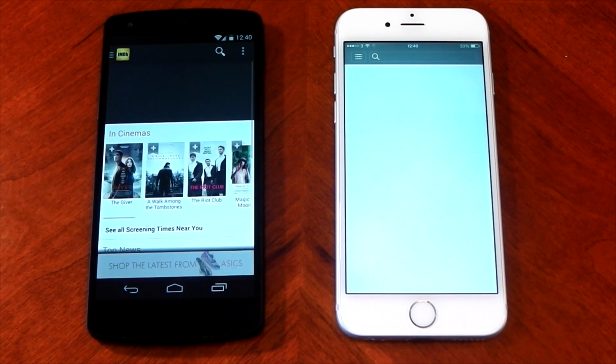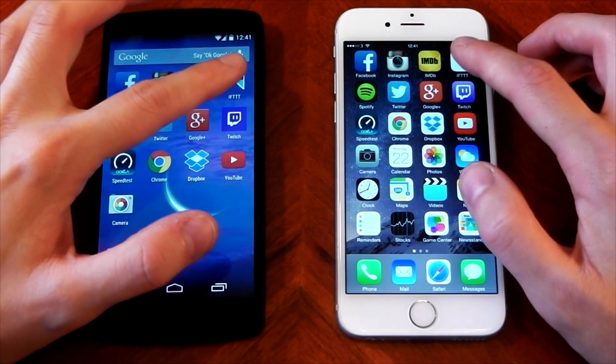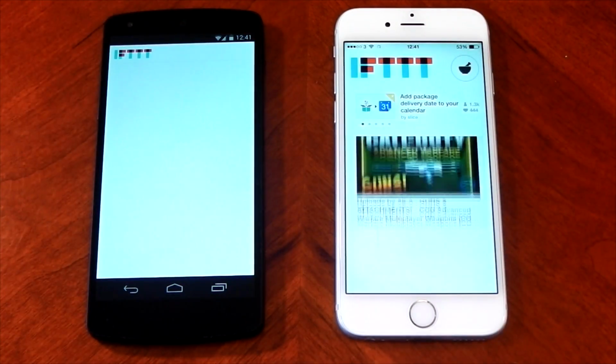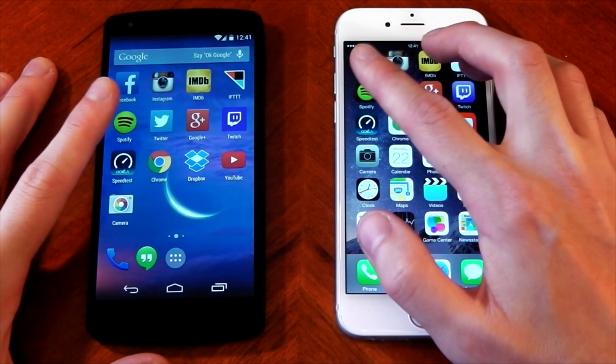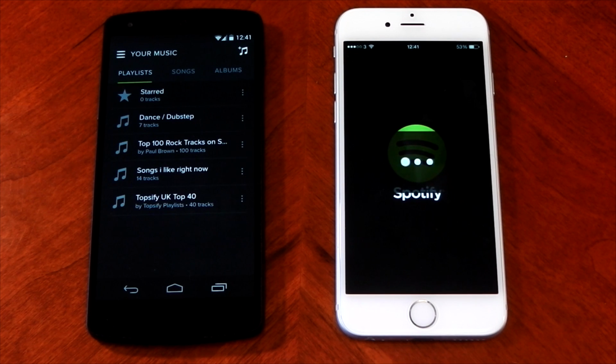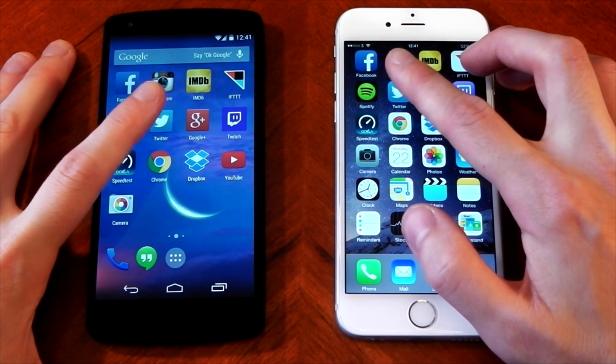IMDb is next. The Nexus 5 was definitely first to show content, but I think the iPhone 6 did just about finish first. Next up we have the If This Then That application. The iPhone 6 was a tad quicker that time. Next up we have Spotify. Nexus 5 is done. Some additional load time on the iPhone 6, it's now complete, so the Nexus 5 was definitely first on that round.